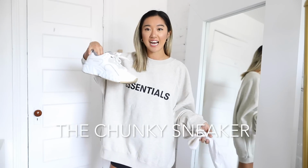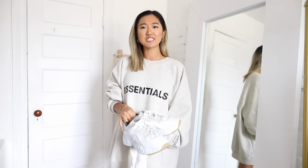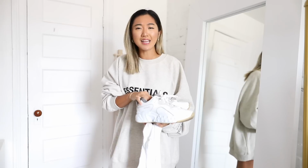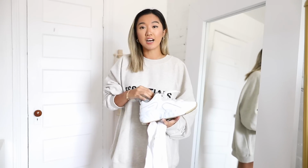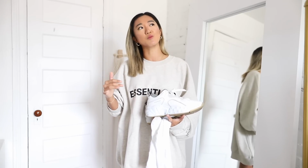Alright, trend number three kind of goes with trend number two, and it is the oversized chunky sneaker. And I feel like it doesn't even need to be chunky sneakers. It just has to be sneakers as a whole. I feel like the look of athleisure but making it a little bit more stylized is super trendy right now. But again, a super comfortable and very classic trendy trend. How many times can I say trend in one sentence?